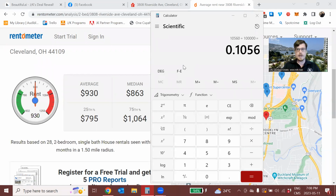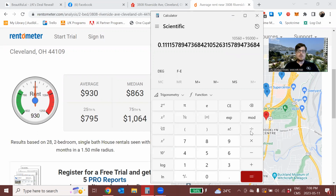This is the deal, okay? So let's say we get this down to 95,000. 10,560, we divide by 95,000, you'll see it becomes an 11.1 cap, okay? So the point here is at the end of the day, what's the difference between a 10.6 cap and 11.1? Is that 0.5 enough to say, no, there's no deal here, so I'm walking away, right? That's a very important question to answer, and it's one of the big learnings of these deal reveals.